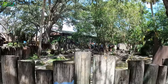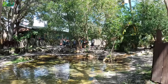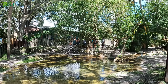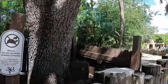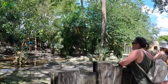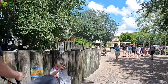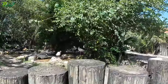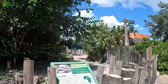Nope. Hi, Tank. How you doing? And that's Bubba or Jimmy up there. All the rest of them are way in the back, probably. Had a tour group. There's another one way over there, hiding in the shade.